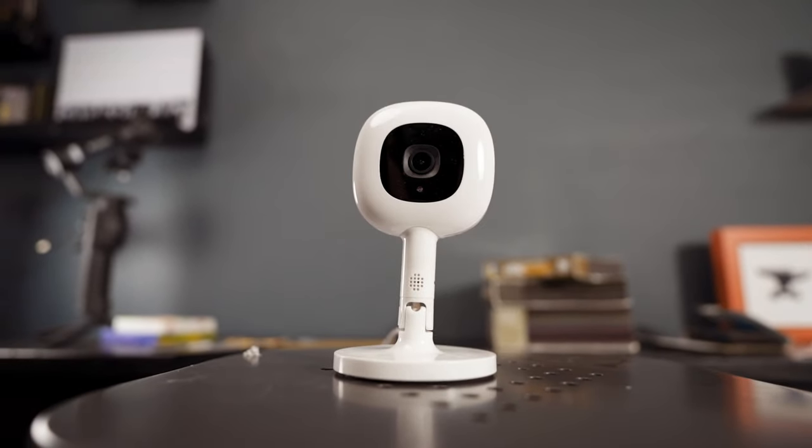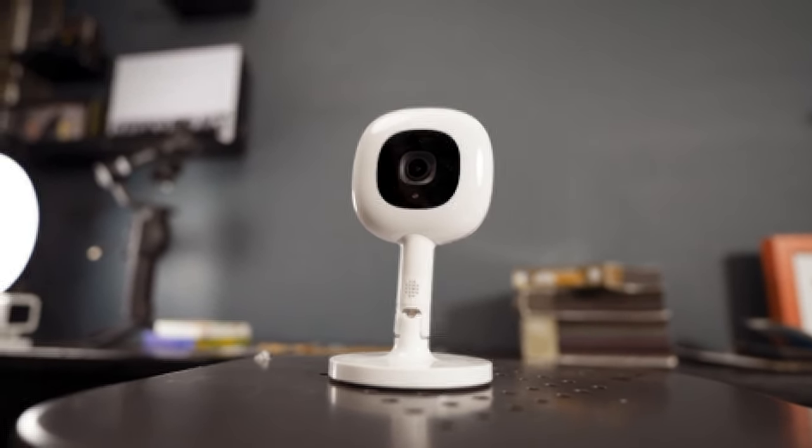So the first one we're going to look at is the Nanit Pro. Now there are a total of 6 skills at Nanit's disposal. You can ask Alexa to ask Nanit how your baby slept, what time they woke up, what time they fell asleep, how many times you took them out of the crib each night, and you can also control the nightlight. And probably the most important skill, in my opinion at least, is the option to show the live video feed using a device like the Amazon Echo Show.